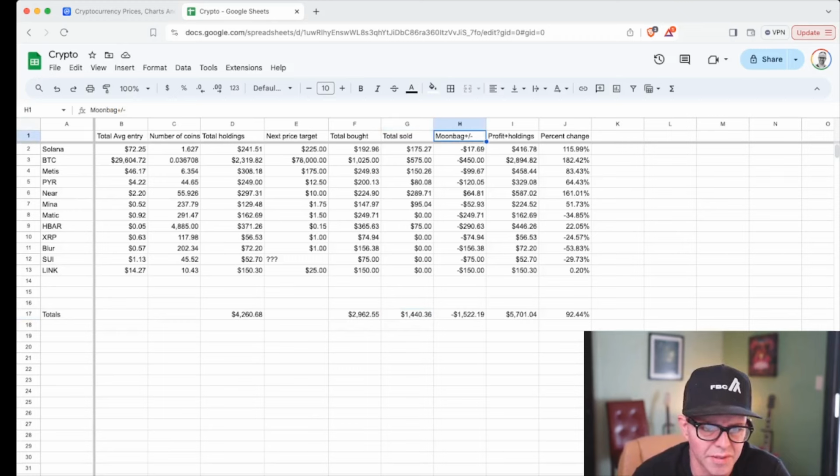As you can see here, I have a moon bag. This is my plus or minus. That means how close I am to a moon bag or over. The only one I'm in moon bag territory right now, totally. And a moon bag sounds like, I should probably explain that. It sounds like a silly crypto term. I get it. I've had people laugh about me using that term.